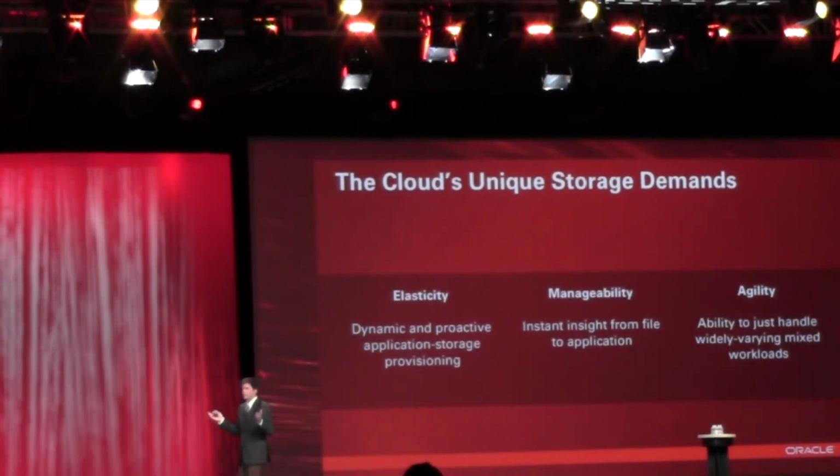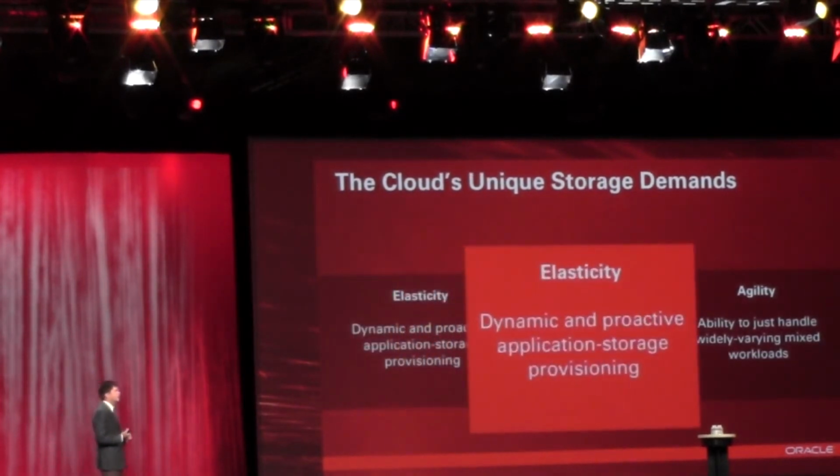So first of all, you don't want to do that, right? You want to have a shared multi-tenant environment on the server side, and then you want to have a dynamic shared multi-tenant environment on the storage side. And that creates a whole bunch of different problems. The first problem we're focused on addressing is elasticity. By this I mean the ability to dynamically allocate and provision storage resources for applications. And the "for applications" is very important.